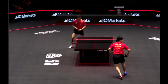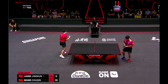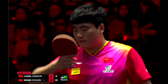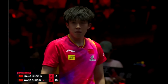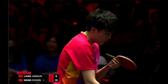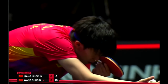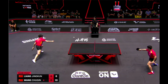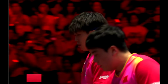Wang Chuqin looking to take back what was taken from him in their last encounter. 10-6. But 1 game point saved. I do think a lot of lefties like to turn the backhand corner because, well, it's a different setup than right-handers are used to. So when they step around, it leaves that wide forehand a bit more available and open. Liang Jinkun still down 4 game points. And the quality here, Lionheart, Wang Chuqin takes the first.